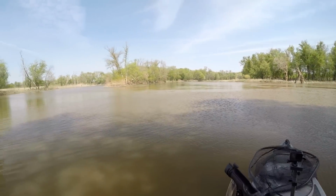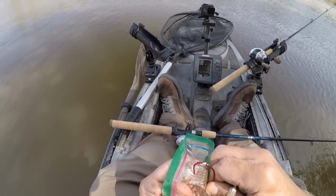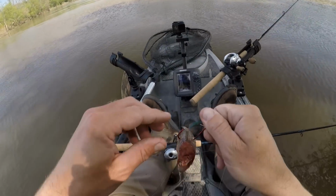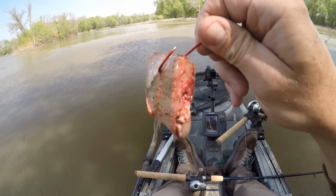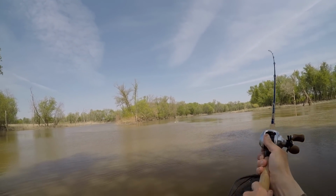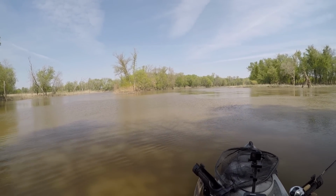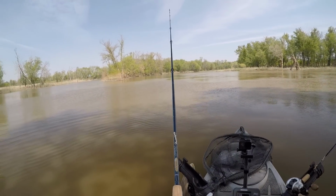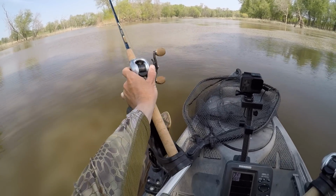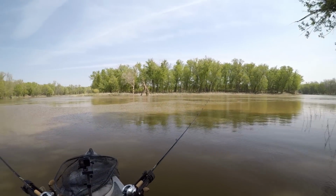I do like to see that there are fish around, though. That wasn't a nibble, that was definitely a big catfish. I grabbed that bait there. Give him a fresh hunk of goldeye and toss him back out. Throw it right back over there. Pretty much the exact same spot where I just missed that bite. Let's see if he'll come back for seconds.